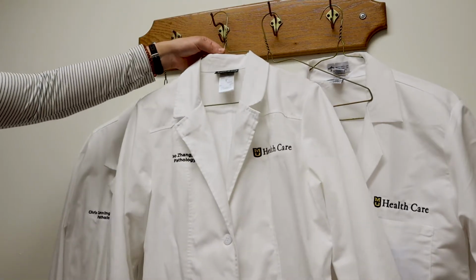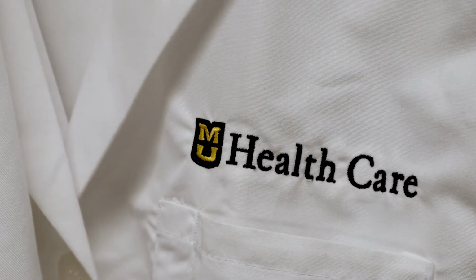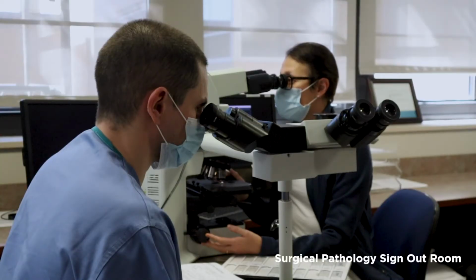All of our residents, with almost no exceptions, get really good fellowships and then go on to really good jobs, whether they're in academic medicine or in private practice pathology. And it's really rewarding to see your academic children do well. It's like being a parent and having your children do well. Really, Mizzou has a great track record of producing really good trainees and really good pathologists.